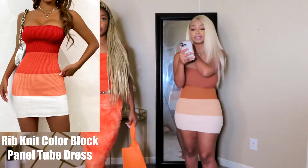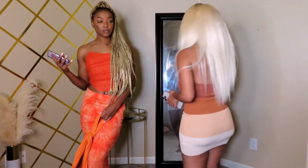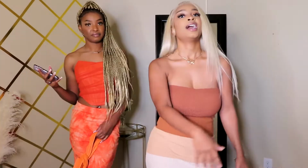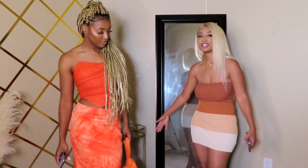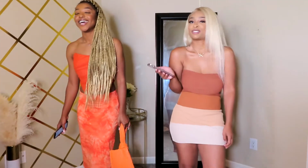All right, y'all, so this dress right here is the rhythmic color block panel tube dress, multicolor, size 6 for $11.34. And I'm not gonna lie, y'all, I did wear this dress out. I was uncomfortable the entire time I was wearing it. I feel like if you have any booty, then you don't need it. If not, it's not enough material, or at least I could have made some kind of elastic band down here to make sure that it's not sliding. Every step I took, I was like, oh, please.